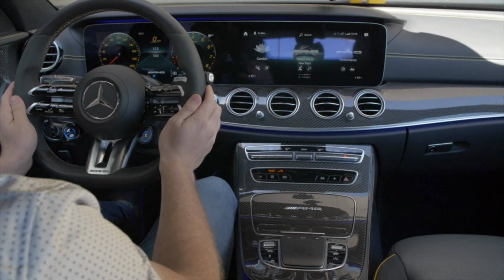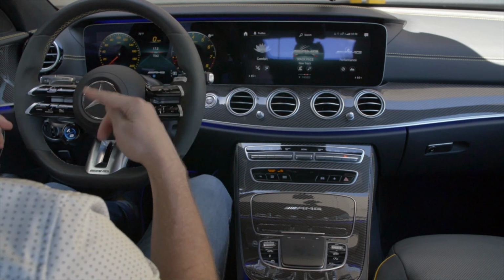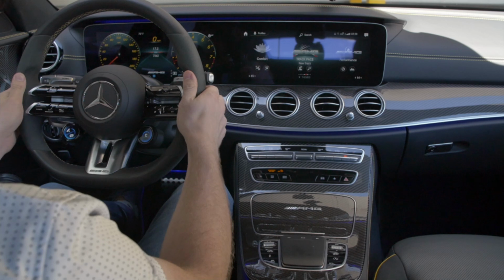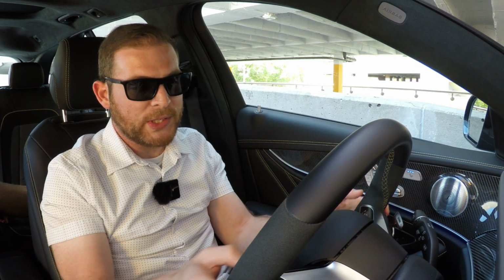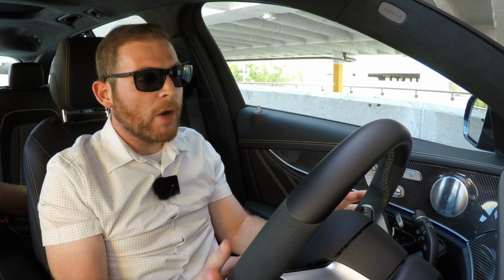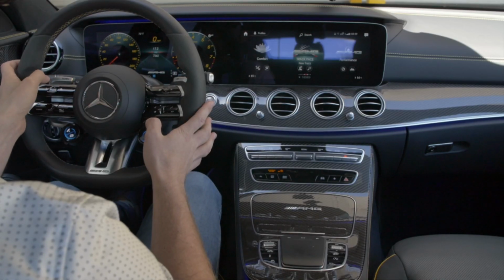We've got a very new steering wheel here on all 2021 E-Classes, but the AMG 63 gets its very own specific steering wheel. And I gotta say, I do kind of prefer the old one better, with sort of the metal face versus this black gloss. There's a lot going on here, but they have actually improved the functionality of this. So you have these little touch pads around here.